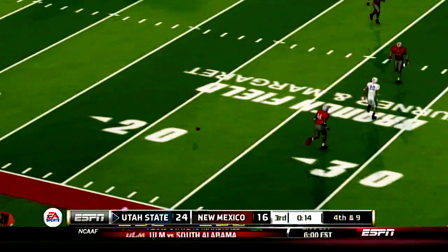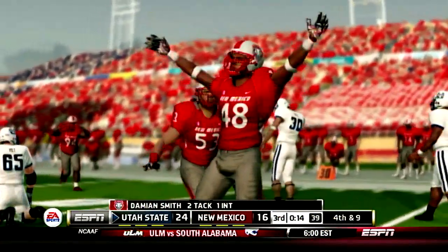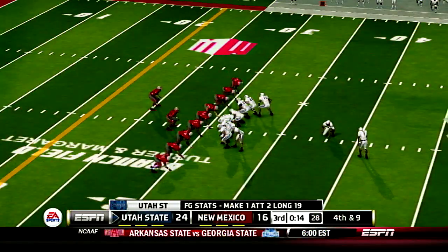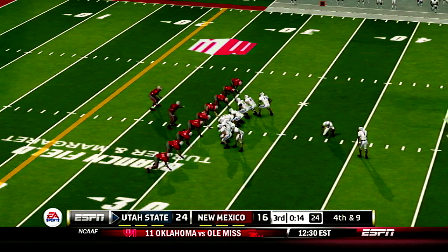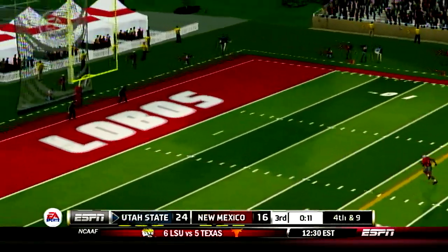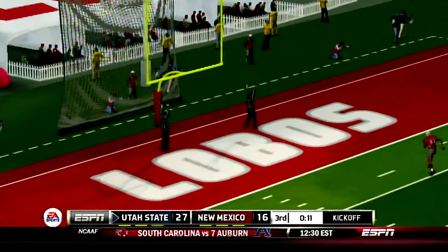Under pressure, throws to the tailback, incomplete. It looks like they're going to try for the long field goal. Utah State up by 8. It has the distance, and he splits the uprights.